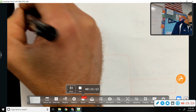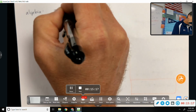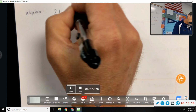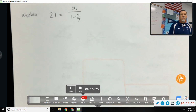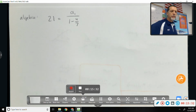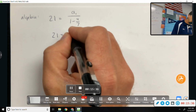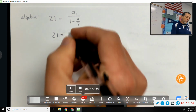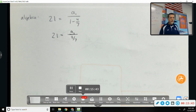How about just an algebra problem? Why don't you solve that for A1? I'll give you a minute to do it. I'll do it a couple ways. First thing I do is 1 minus 4/7. That is 3/7. Now here is where we might part paths or take different roads.